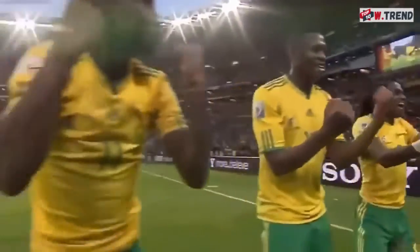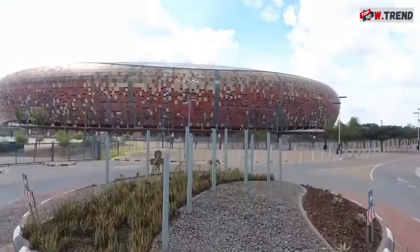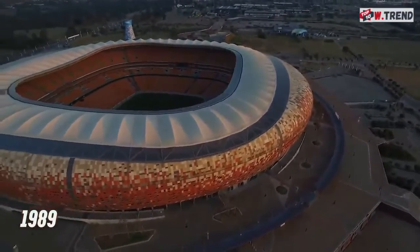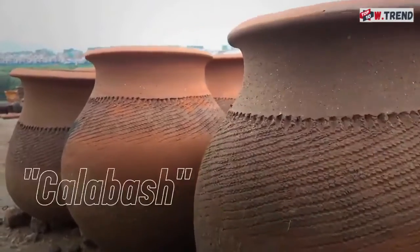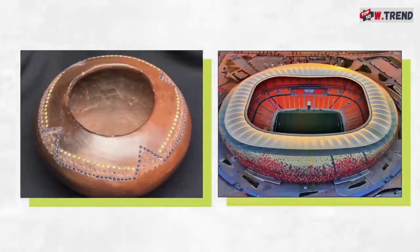2010 saw the first ever FIFA World Cup to be held in Africa. As such, the sport needed a grand arena to host the finals. Enter FNB Stadium, originally known as Soccer Stadium since its opening in 1989. Renovations and reconstruction turned the decades-old stadium into a modern marvel. People began to call it the calabash, or African pot, and as you can see, it does look very much like a giant African clay pot.